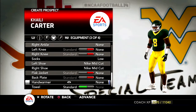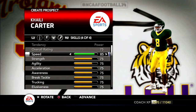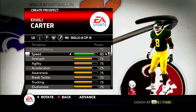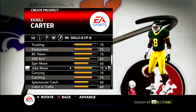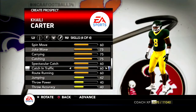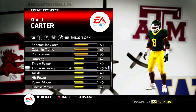One of the schools looking at him is K-State, because he is a legacy kind of person. Mom and dad were actually on the track team, so he has some pretty good speed. Not too bad: 85 speed, 75 strength, agility 75, acceleration 75, and awareness 75. Let's break down some of his other attributes. We are definitely going to try to target him as a player we can go after for next season when we go into season 5.